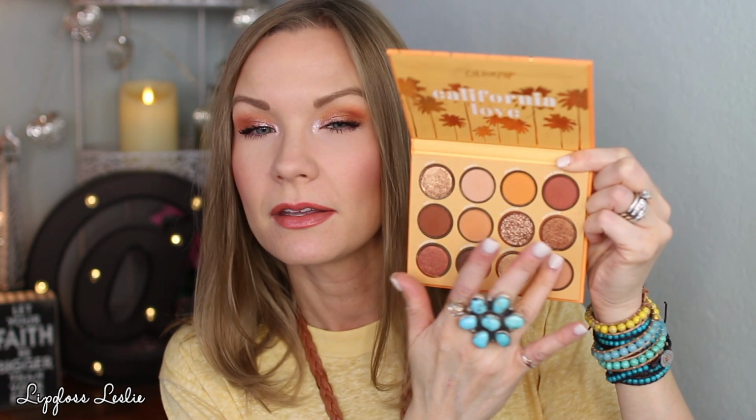This one, I'm getting all confused. This one, and then also really loved this one. I have this on my lids, but then something topped over it. And then this is really pretty. I have a little bit of that on my lids as well.